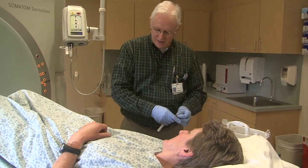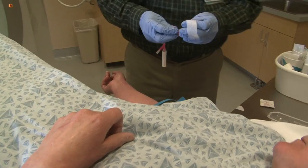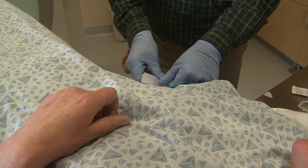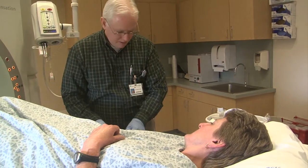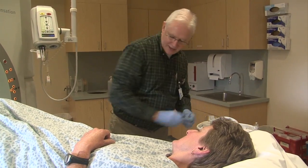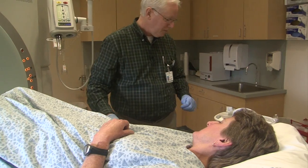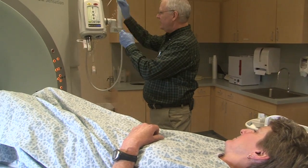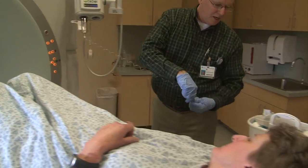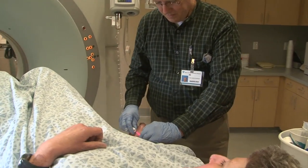I'm going to go ahead and start the IV. Alrighty. And we'll flush it with a little saline. Okay. Seems to be working just great. I'll go ahead and connect you to the contrast here, and then we'll get the exam done.